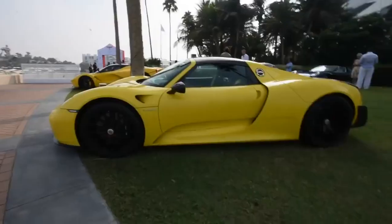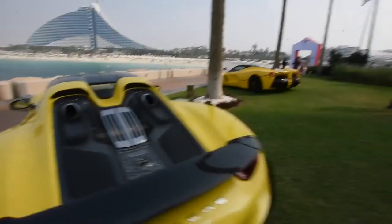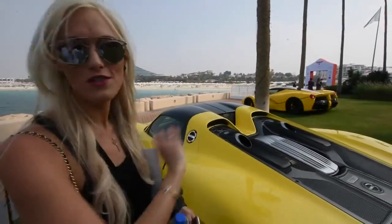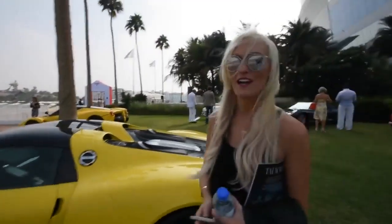this one, another 918. Yesterday we were in, I think it was a grey one, wasn't it? At the supercar event. Now, which one would you have? You know, if you got the pick of the two, which one would you choose? What stands out more, do you reckon? I know which one I'd have, but I can't tell you.